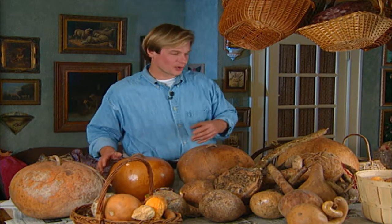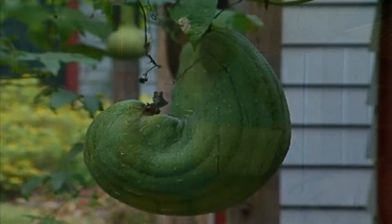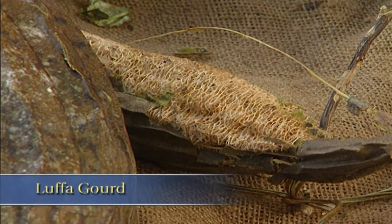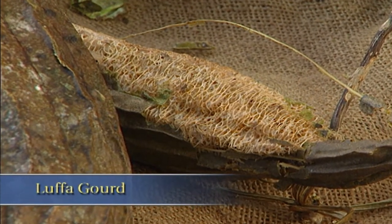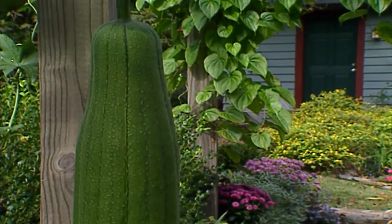Now for the smaller gourds, I prefer to paint them, but I always dip them in varnish first. This keeps the paint from being completely absorbed. Now there's another type of gourd that's interesting. It's the loofah gourd. You've probably seen these in bath and beauty shops, but it's really easy to grow these, and you can make your own loofah.